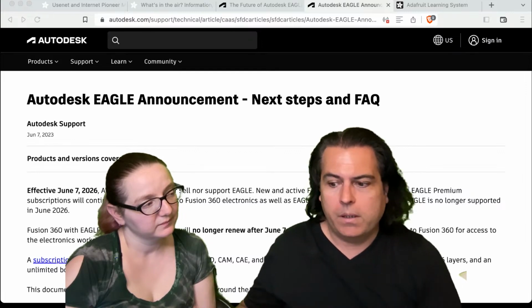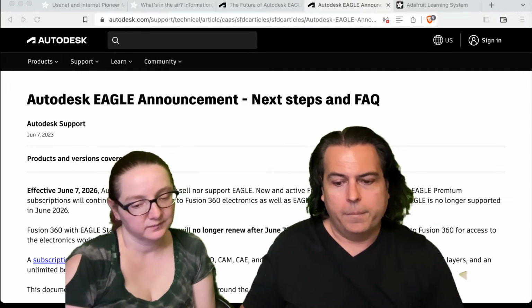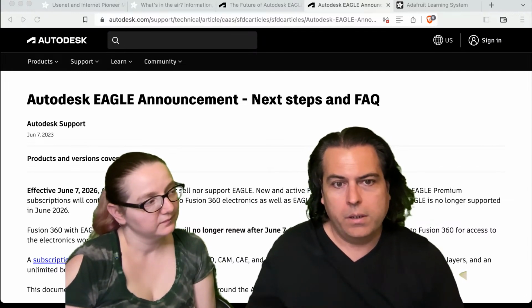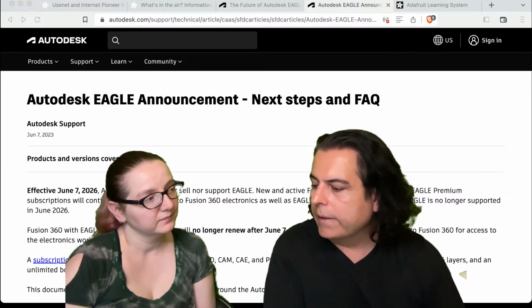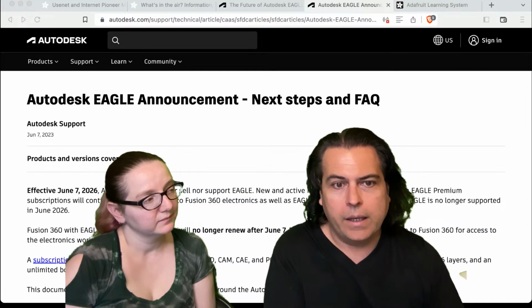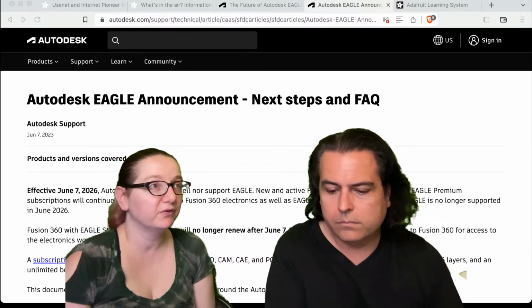One of the things that's nice about being a company like Adafruit is we don't answer to shareholders. We do weird stuff. We hack teddy bears, publish the files and stuff like that. So they're kind of stuck. I get it. Don't like it. Get it though.